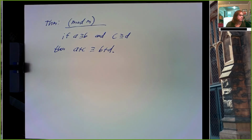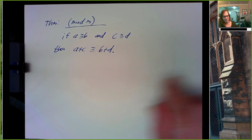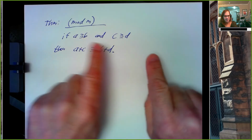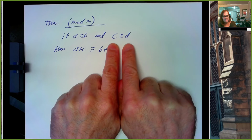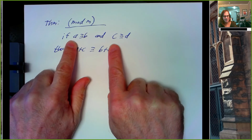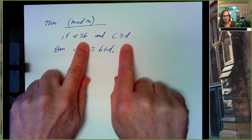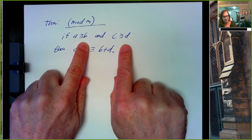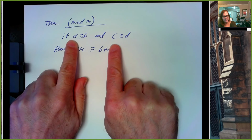What does this mean in practice? Here's two things with the same remainder. Let's call that remainder R1. Here's two things with the same remainder. Let's call that remainder R2. If I add A and C, I'll get the same remainder as when I add B and D. In particular, when I add C and D, what's my remainder going to be? R1 plus R2.